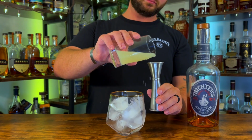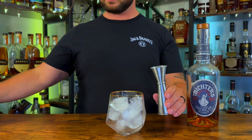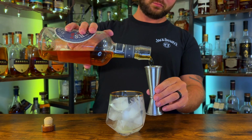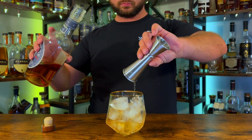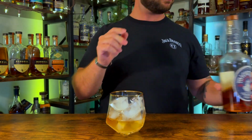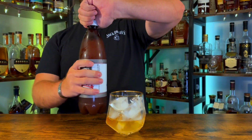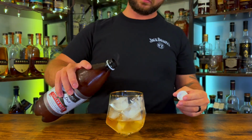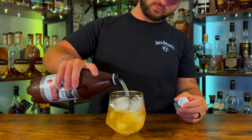You are going to use half an ounce of lime juice. Then you are going to put 2 ounces of your bourbon of choice or whiskey of choice. For me, we were using the Michters American whiskey. This is bottled at 83.4 proof. So it's not super high in that proof, but it'll still get you a buzz on after a couple of these mules. And finally, you are going to top it off with ginger beer.